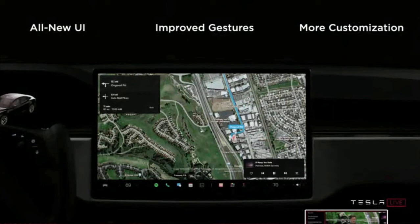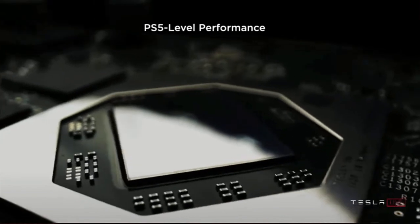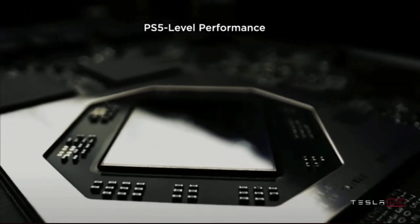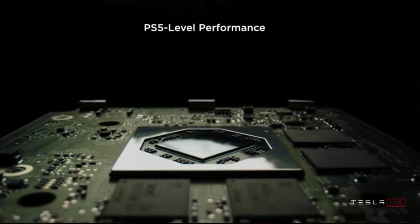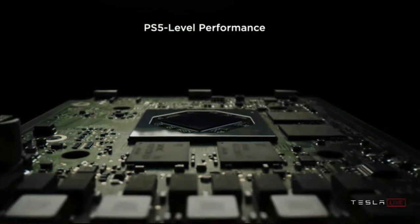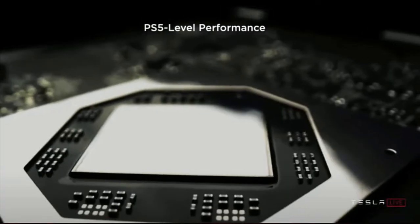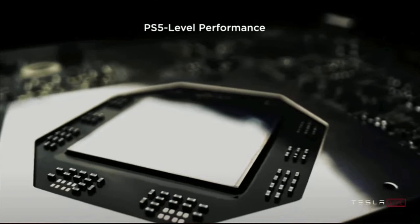Something that Elon is so passionate about, if you didn't know, is gaming. And so what Elon did here, this is an Elon move. I think there's a lot of people at Tesla, but Elon's probably the one that's like, we need to get a PS5, PlayStation 5 level chip in here for our entertainment purposes. So this chip actually powers all the screens and the entertainment on them.